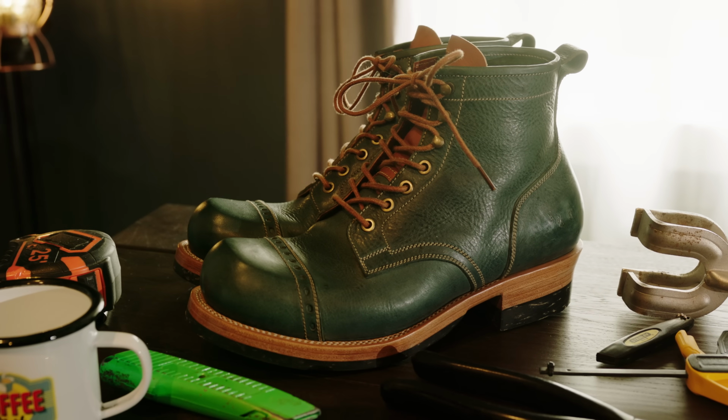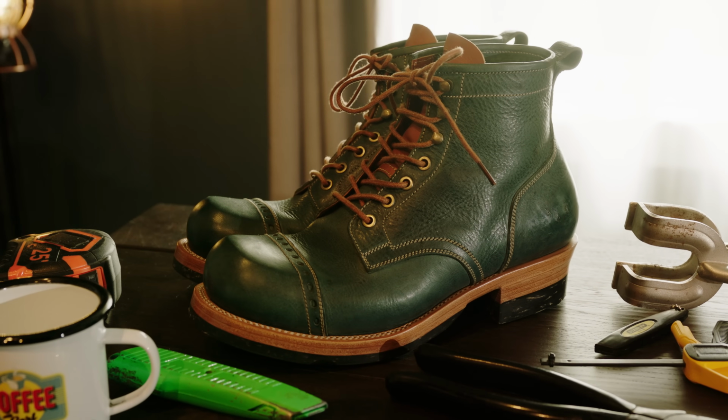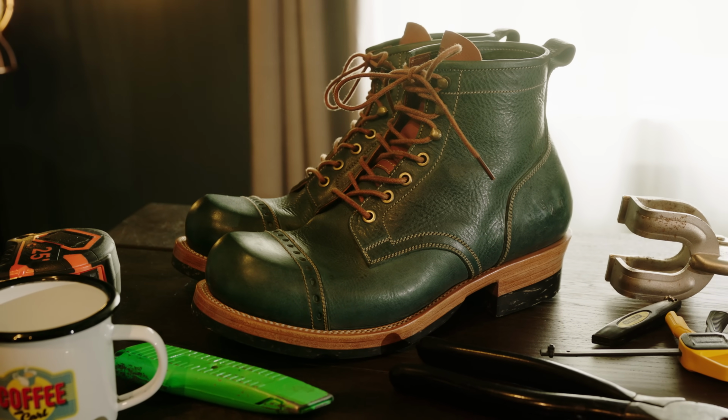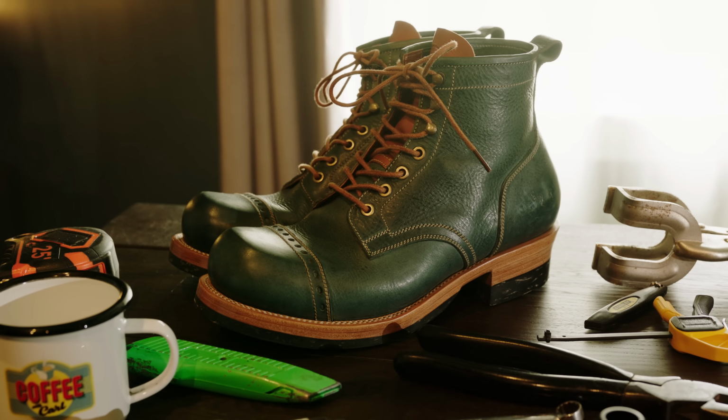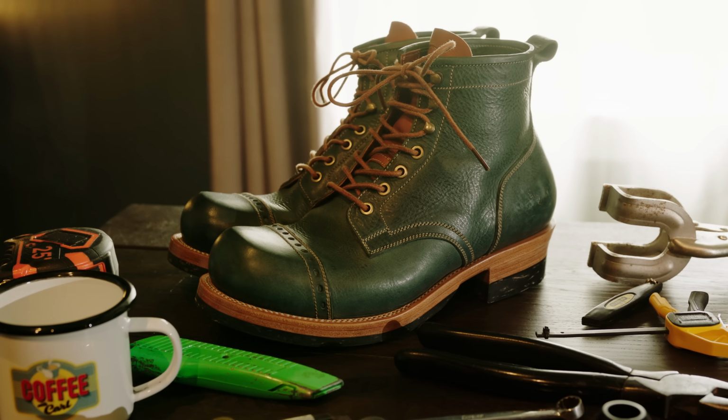It's been a long time since I've done a boot review, and at this point I've done so many that it really takes something special to pique my interest. And these here, frankly, they're probably some of the best that I've ever had at this table.